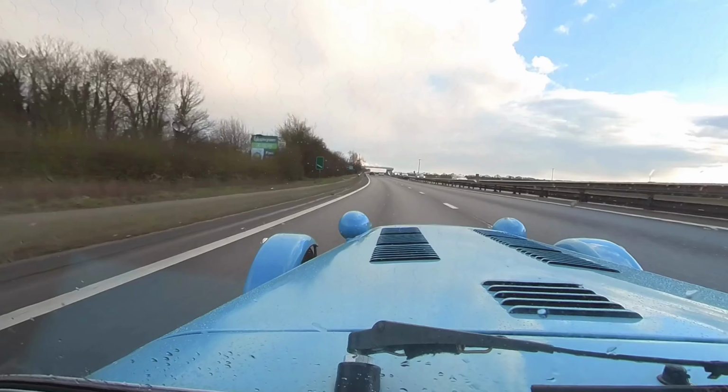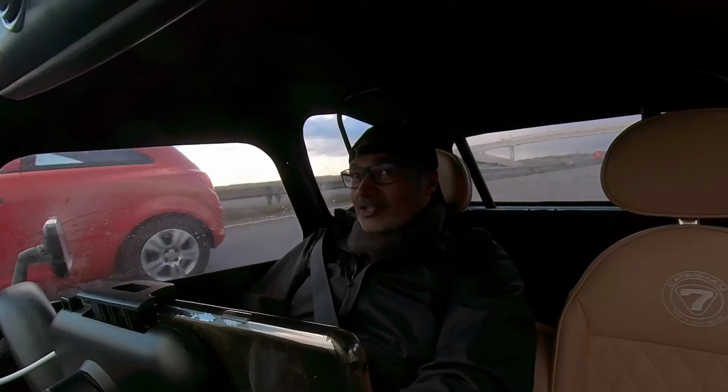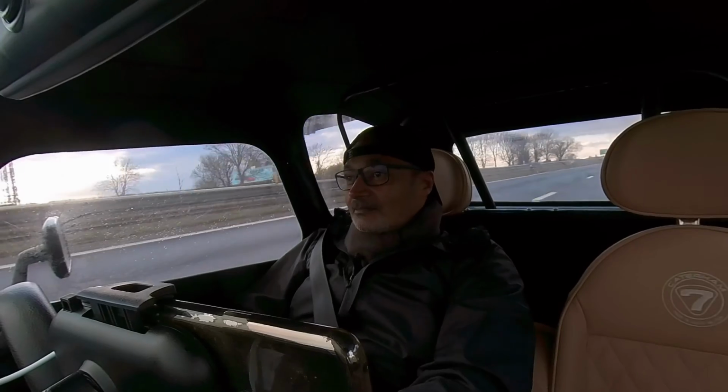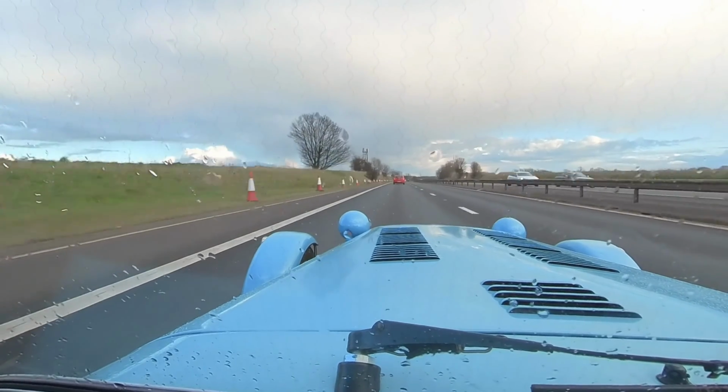And now with the roof up, no more buffeting. But actually it's keeping the heat in quite nicely. The heater was struggling a bit before. I could feel it, but it wasn't great. I've got the heater on medium at the moment, and even though it's pretty cold outside, I'm nice and warm.